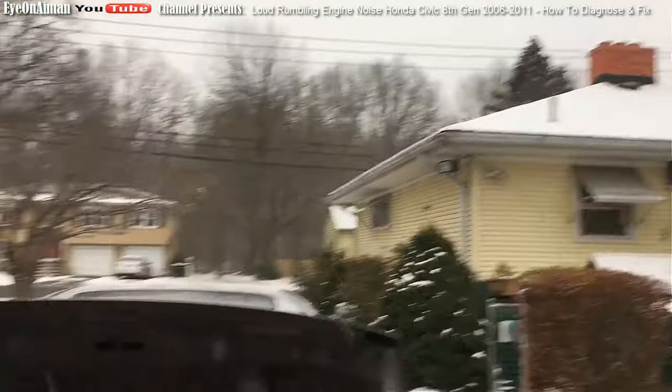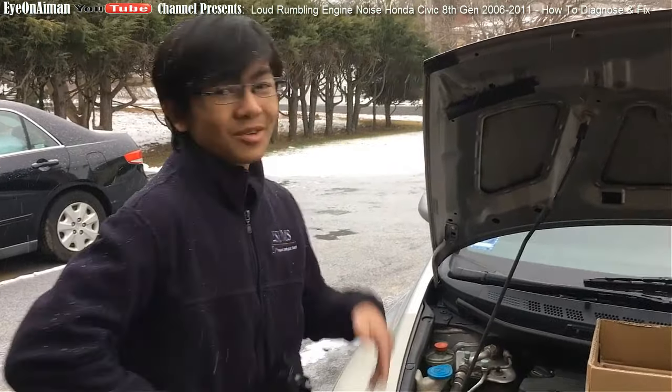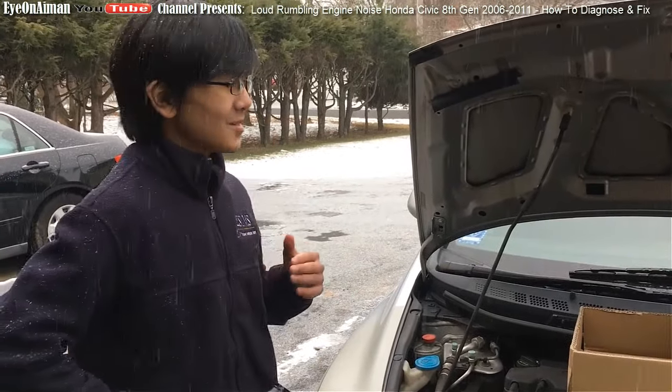In the cold, you can see all the snow, and it's around 29 degrees right now, so a bit cold, and you don't want to be working in the cold too long, especially when you can see your own breath.